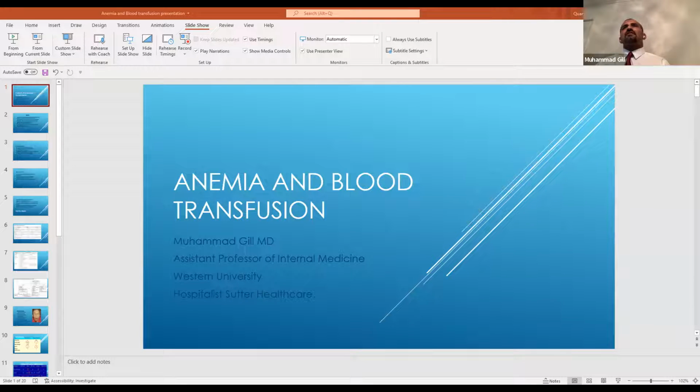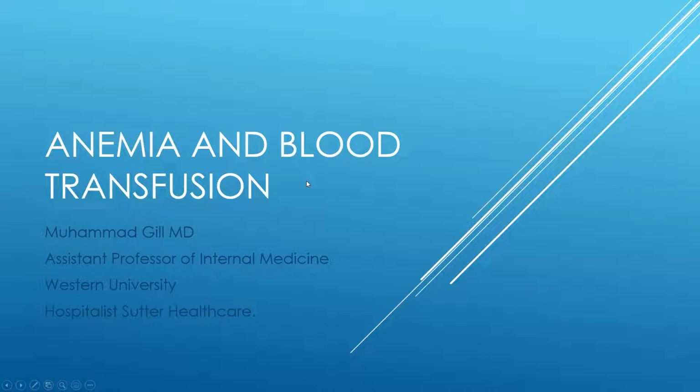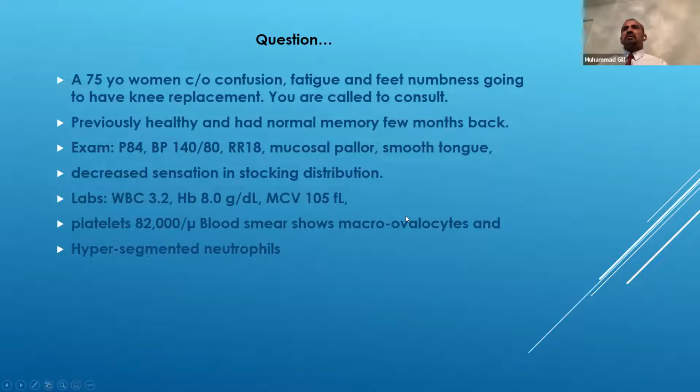The topic today is anemia and blood transfusion. It seems, and it has always been taken by our staff as a very simple problem to solve, but with more regulations and as we move forward with more studies, it takes us to a point where we had to intervene and put some restrictions over the knee-jerk response to the anemia treatment and so forth.